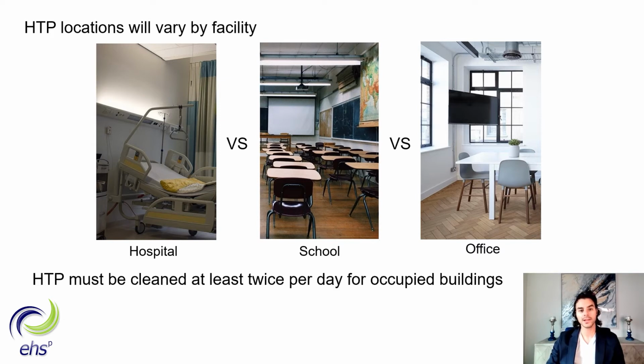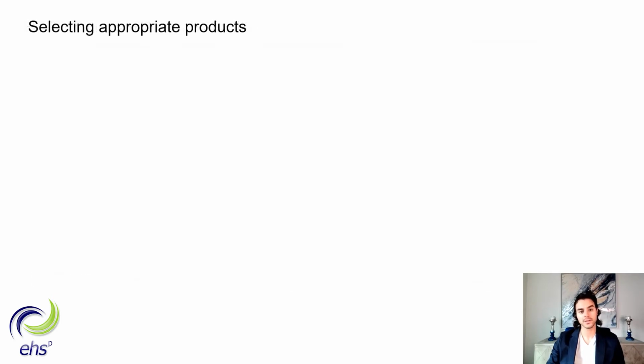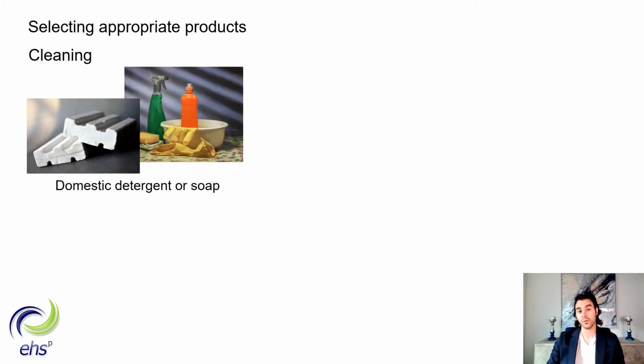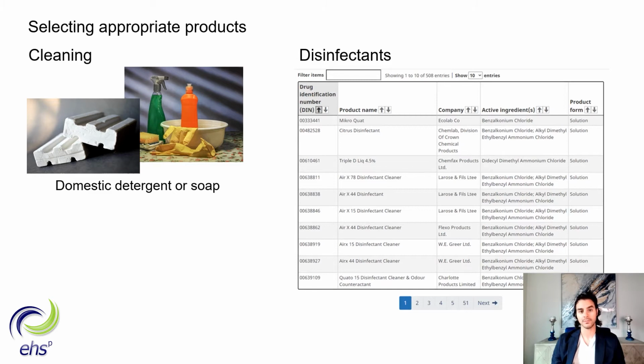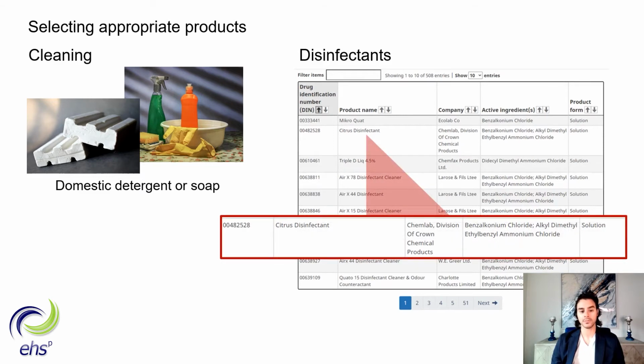So when we are looking at cleaning and disinfecting of hard surfaces, there are certain chemicals and products that must be used to effectively do their job. When it comes to cleaning a surface, use of any sort of domestic detergent or soap can be effective at removing impurities from that surface. When it comes to disinfectants, however, Health Canada has published a list of approved hard surface disinfectants that can be used and that have been laboratory proven to be effective. Each disinfectant that Canada has published has what's called a drug identification number.